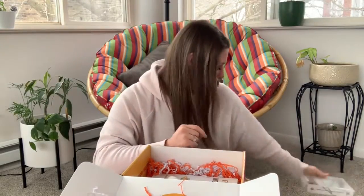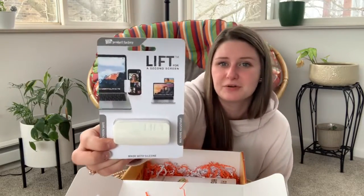Next up, oh my goodness, I have been wanting one of these. This is perfect and it's adorable. It is a wireless charging pad and it is like a marble style. This is so cute. It's called Lift for a Second Screen. It just clips onto your laptop so it holds your phone. Would make multitasking super easy in the workplace.